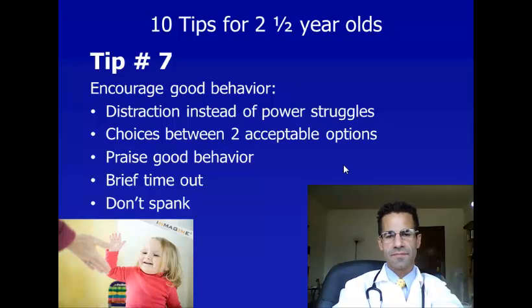Tip number 7 is encourage good behavior. Instead of telling your child no or stop doing something, give your child something else to do, something that is good for them to get out their energy and explore the world. This is what I call distraction. Instead of getting them to stop doing something, give them something else to do.